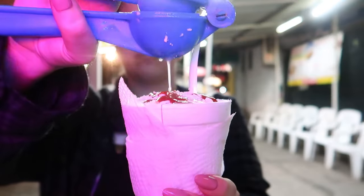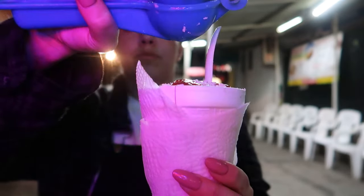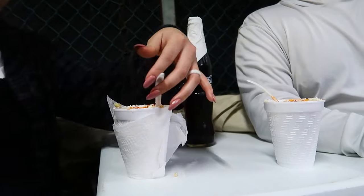And you know what I like about this place is that they double the mayo and double the cheese, which they do not do that back where I'm from.